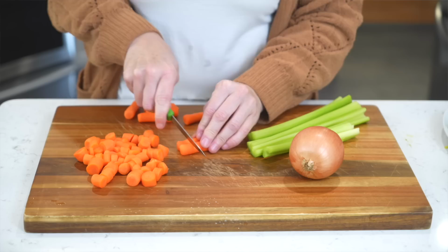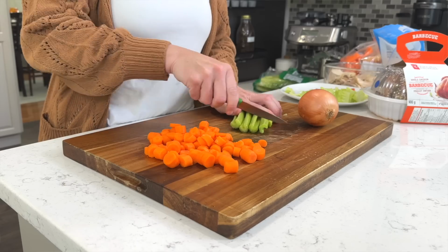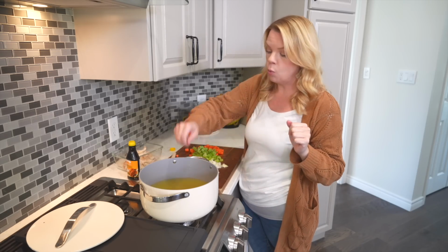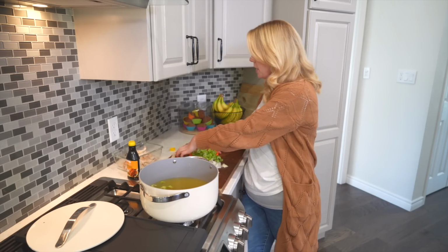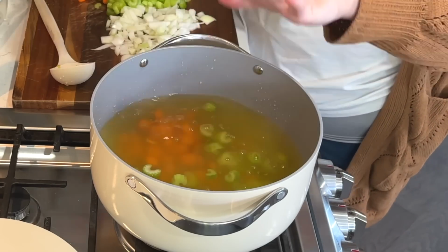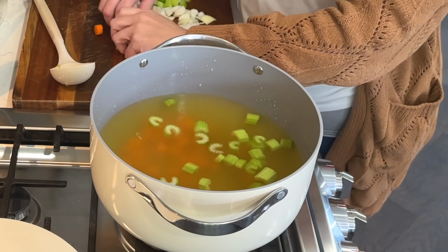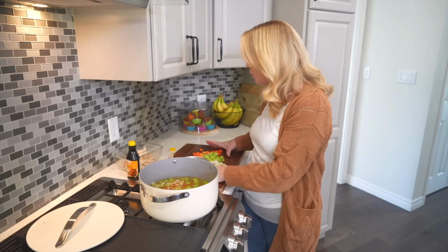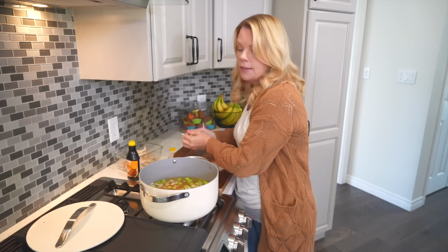I digress. I cut up some celery and some carrots and onions. My eyes were burning from the onions. If that even seems like too much work, go ahead and just use a bag of frozen vegetables. Honestly, there's no wrong way to make this soup, because the secret is the dumplings, friends. So I just drop all this in and boil the veggies because again, the chicken's already cooked. If you're using raw chicken, put it all in at the same time.